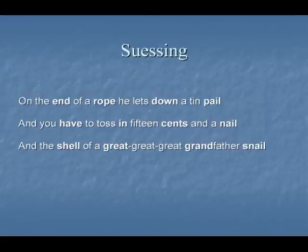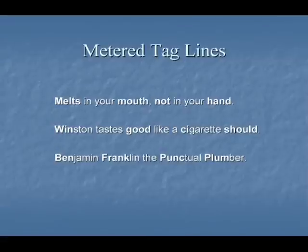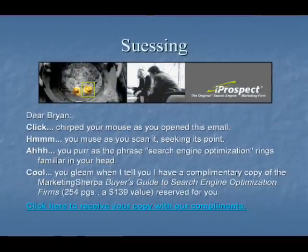Meter makes your words seem that much more musical. When you write in a rhythmic meter, even if it isn't one of the classic poetical meters, your words become increasingly appealing and memorable. Melts in your mouth, not in your hand. Winston tastes good like a cigarette should. Benjamin Franklin, the punctual plumber.